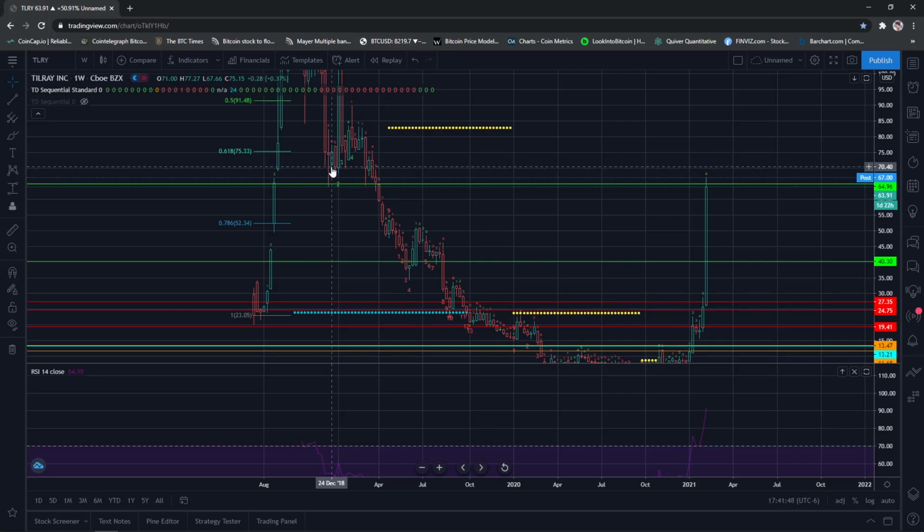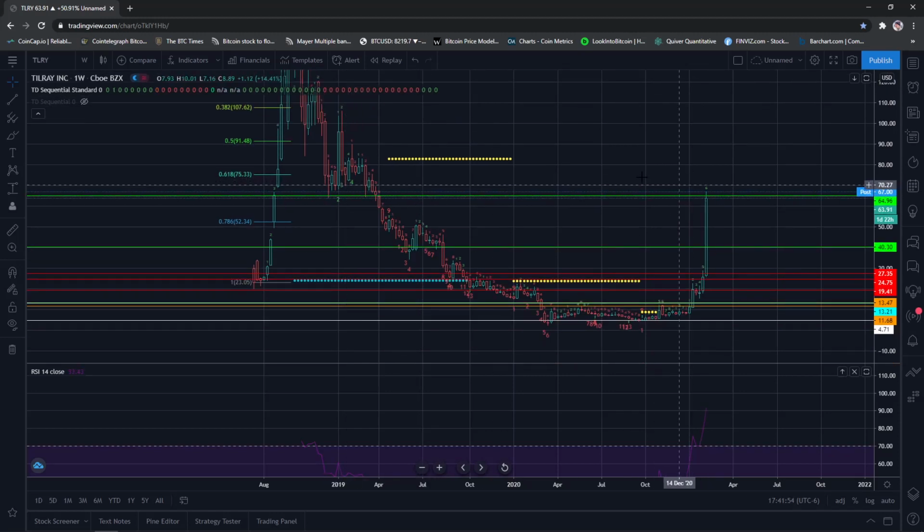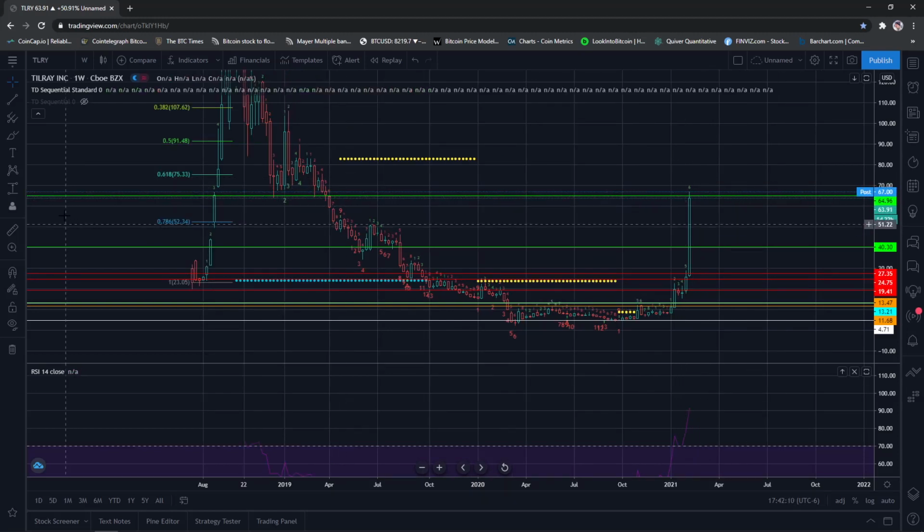I mean, it was prior resistance as well. I mean, it was prior support right here, so it could be future resistance. All right, here this consolidated and then it sold off. So prior support can be future resistance and vice versa. So this area is extremely important. I think 75 could be, we could see a local top and then see some sell off.